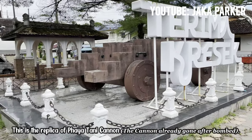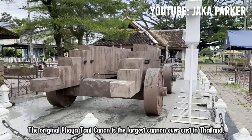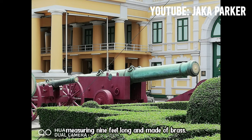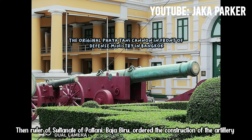This is the replica of the Pattani cannon. The original Pattani cannon is the largest cannon ever cast in Thailand, measuring 9 feet long and made of brass. The cannon was believed to be cast in the early 17th century by a Chinese craftsman by the name of Tokayan, then ruler of the Sultanate of Pattani.